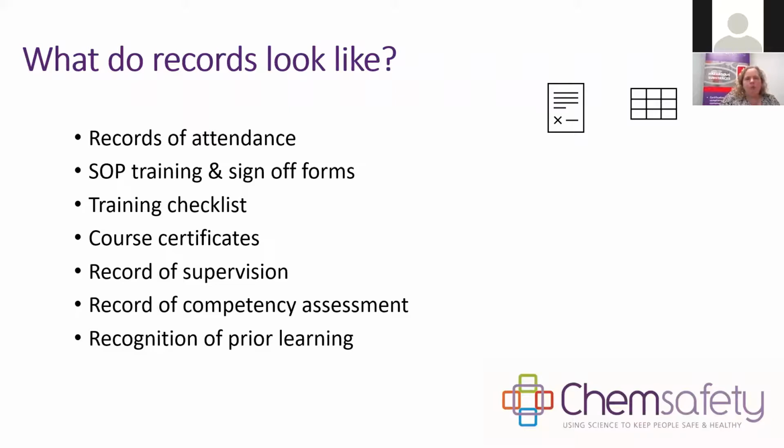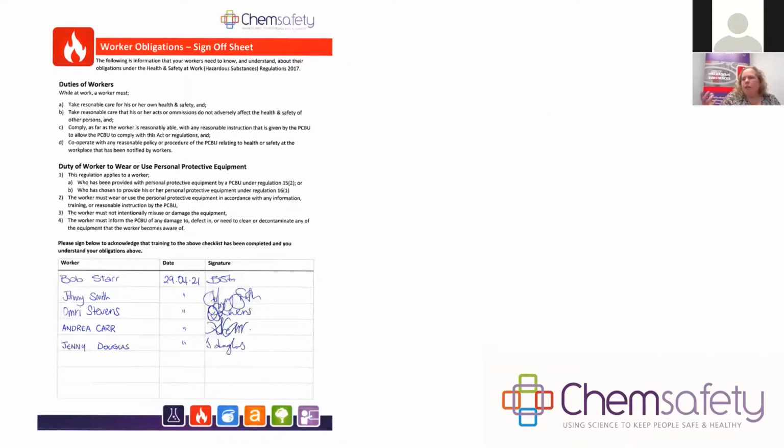So I've got some examples of what records might look like, some of the things that we've seen coming through. This is a very simple sign-off sheet that we have to cover that gap where I said that we often don't see the worker obligations coming through. So it's telling us what the course or the session related to. This actually details what the material is, and then there's an acknowledgement of the people that they've either read or they attended the toolbox talk or brief session that covered these items. Do try and make sure that people write their name legibly. That's really important.